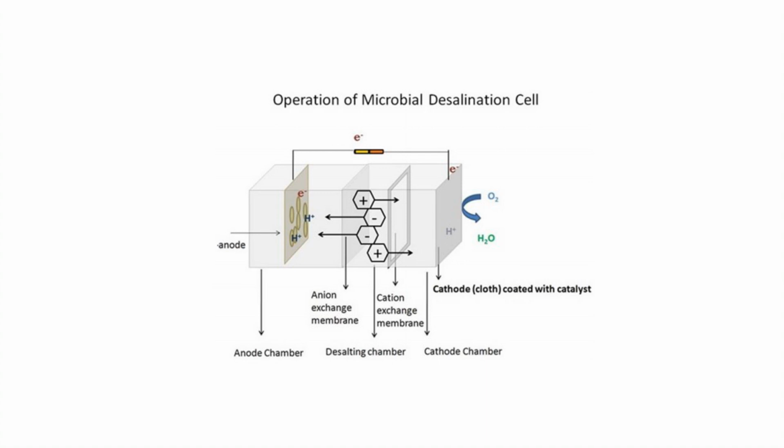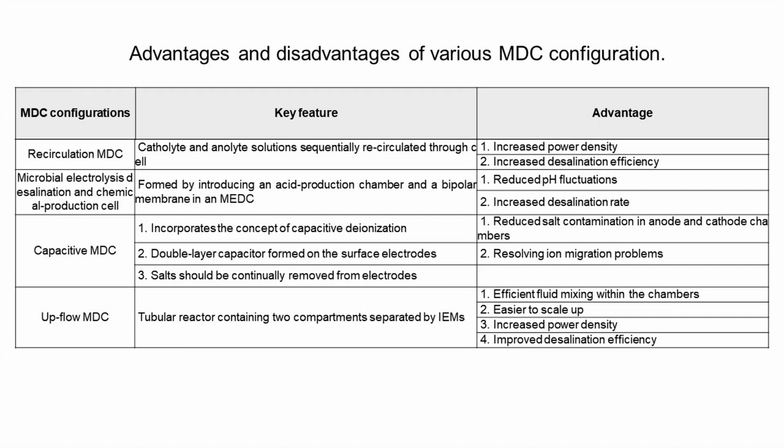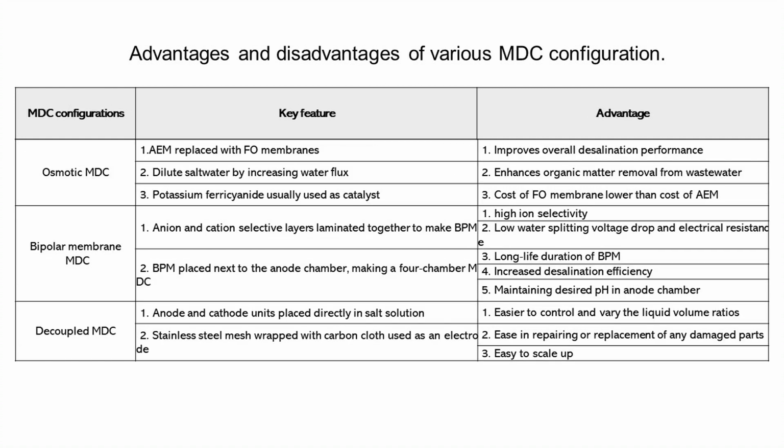Many studies have suggested changes in MDC designs to overcome these limitations. Factors like hydraulic retention time, or HRT, in components were also analyzed, as well as initial concentrations. Various factors have been discussed in a table in comparison to different types of MDC configurations. During the early desalination phases, the consistency of energy recovery, the anodic microbial structure and desalination rate were also determined by the salt water concentration. The table continues the comparison of different types of MDC configurations.